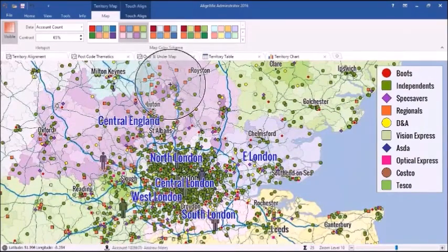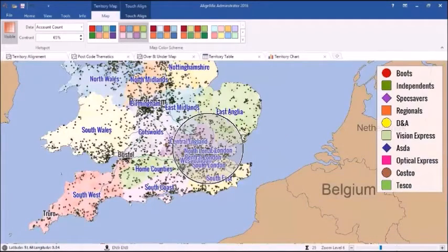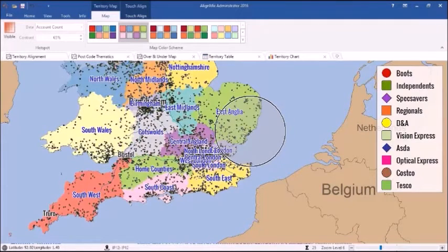We can see areas, patches of high and patches of low. This is just a very quick way to see the potential and also see the territory boundaries. Okay. So we've spent some time having a look at the different ways to analyze the data, but now we actually want to make some changes to some of these boundaries.